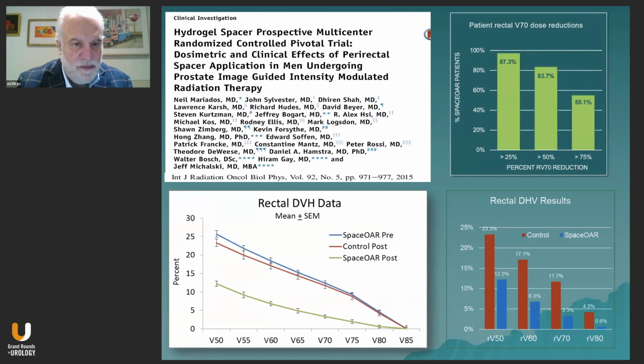This was a key paper from multiple institutions that really demonstrate how the SpaceOAR, you can see from the rectal DVH data, markedly reduces the dose to the rectum while giving external beam radiation therapy. If you look at the graph on the right, the patient rectal V70 dose reduction, you can see that's reduced there with the use of the SpaceOAR. Same thing, rectal DVH, the control versus the SpaceOAR, showing reduction in rectal dose with the use of SpaceOAR.